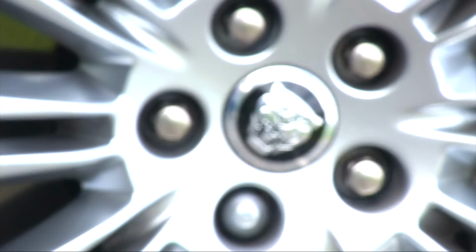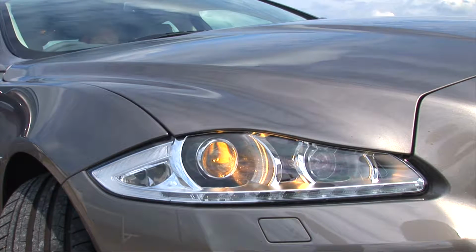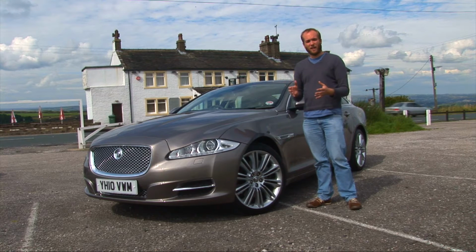While the previous Jaguar XJ was a fine car, it was a bit of a throwback to a previous generation, and it was especially obsolete with the coming of the XF. Now with the new XJ, Jaguar's finally got a lineup of cars that have brought it into the 21st century.